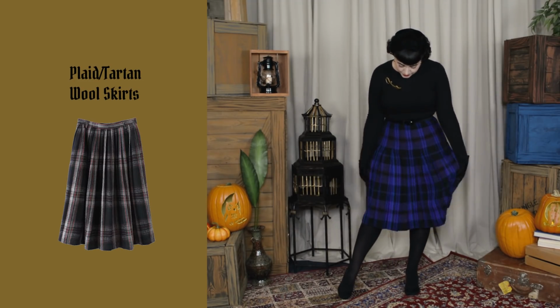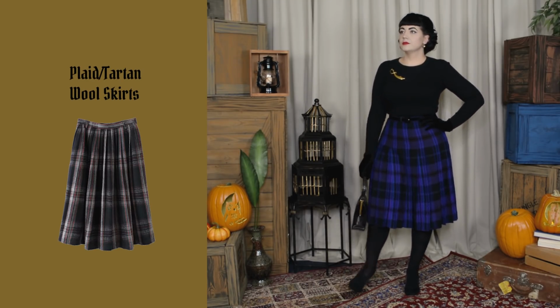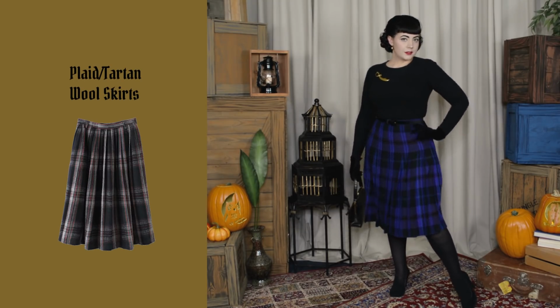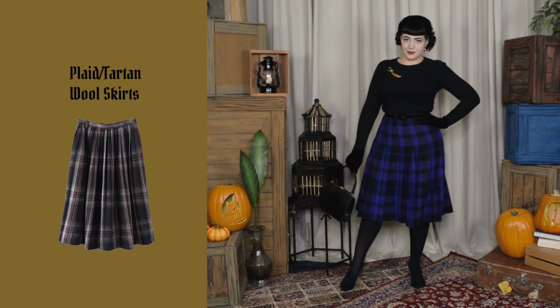The third item on my list is going to be plaid wool skirts. Of course, I like the pleated versions of this. I like A-line versions of this. I just like wool skirts in general, but especially tartan plaid ones, because I do find plaid a really fun, traditional, very fall sort of trip to the Highlands sort of themed fabric in general. It just lends a really nice vibe, I guess, a very fall vibe.